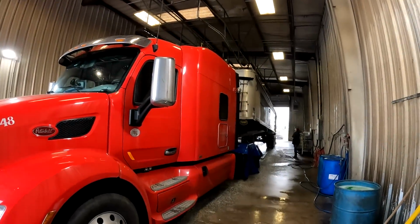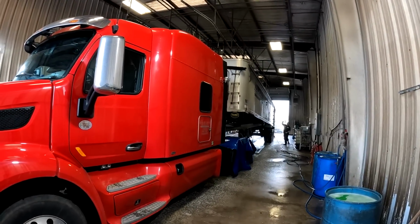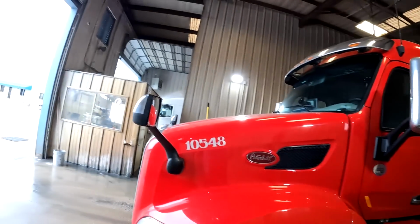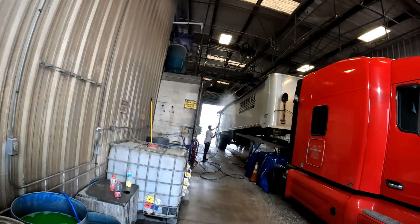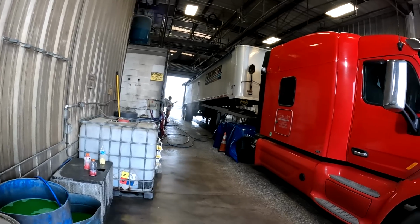Okay guys, so I'm inside the wash bay getting my trailer washed. I really only needed an inside-of-the-trailer washout, but when you bring your trailer in here, they pretty much always want to wash the exterior of the trailer too. So they don't want you leaving here with a dirty trailer. You can see they're spraying down the exterior of the trailer, and there's a guy inside the trailer doing the washout. So should be done in a few minutes, because I got to go get this load.